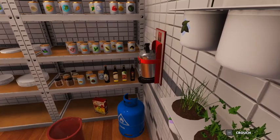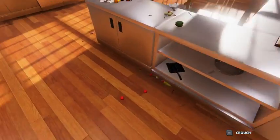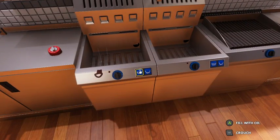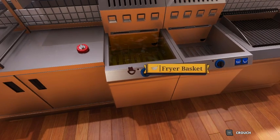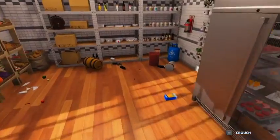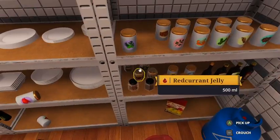So most importantly, another thing we want to do is get our fryer ready. So we're going to start our fryer up. We're going to fill it with oil and turn it on. Oh, that's drain. I don't want to drain. I want to fill it with oil. So there we go. And so our chicken is now marinating.